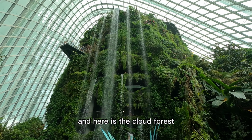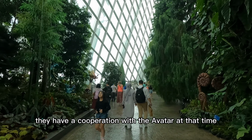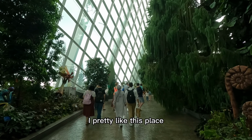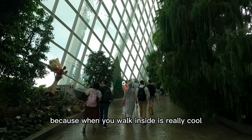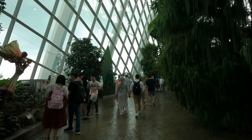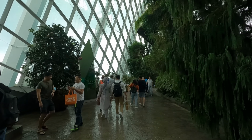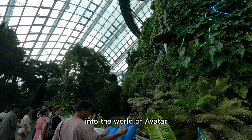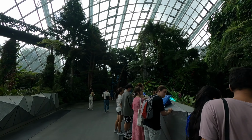And here is the Cloud Forest. They have a cooperation with Avatar at that time. I pretty like this place because when you walk inside, it's really cool. And they really give you the feeling that you are getting into the world of Avatar.